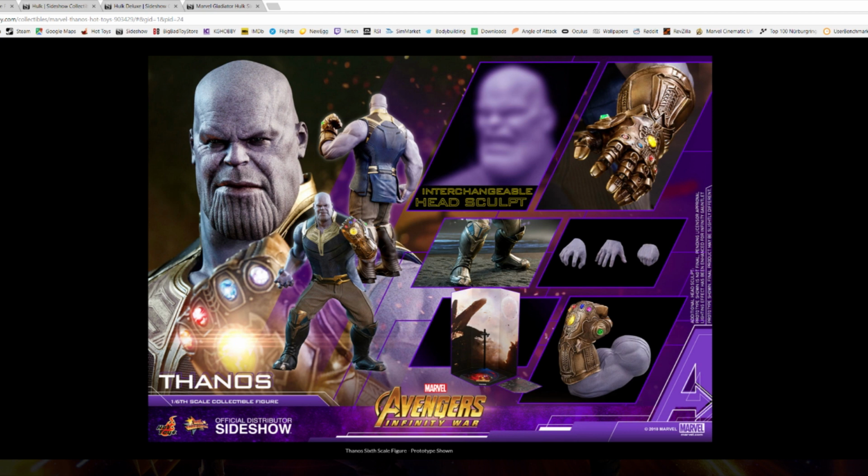I will be getting this guy. I really like this new look. I didn't like it at first because I'm so used to the comics, him being with his full armor and his helmet and all that. But I've seen it so much now that it has grown on me.